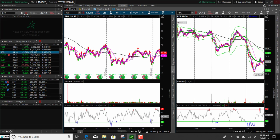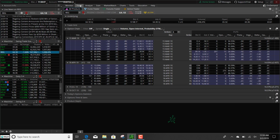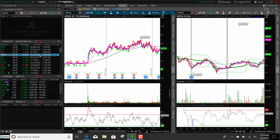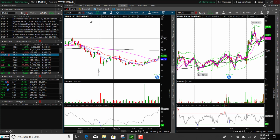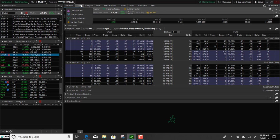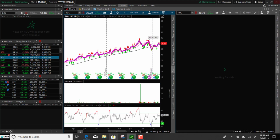REG. Could be moving down to test this 200. Let's take a look. No open interest, no volume. MYOK. Don't see anything I like. It's going to be a no for me. The spreads are really bad.